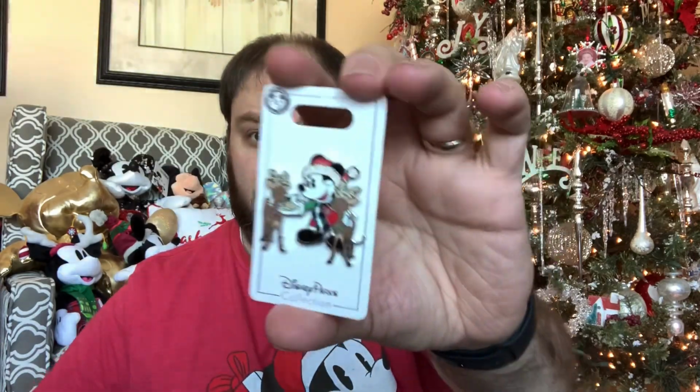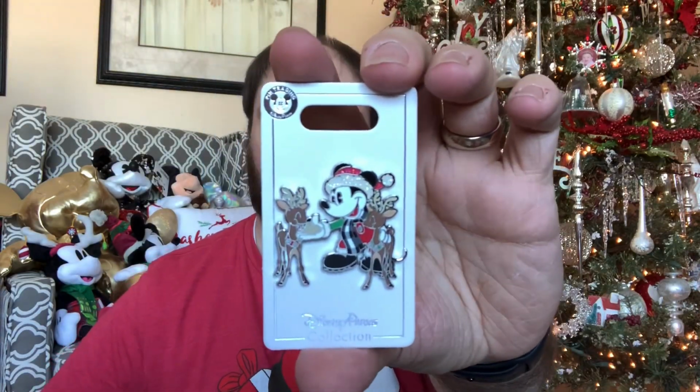I love it. It's Mickey in the same outfit, but this time around he's feeding 2 reindeer. And there's a very classic style reindeer.